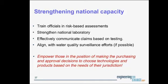Additionally, to make the most of the scheme and the recommendations, efforts will be dedicated to strengthening the national capacity, including training officials in risk-based assessments, strengthening national laboratories and equipment to conduct complementary testing. The testing is very complex, and at this time there are few laboratories with the capabilities to perform this testing. The goal is to increase the number of laboratories that can perform this testing.